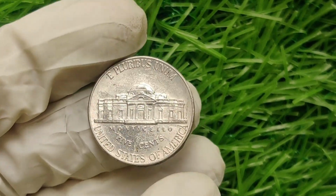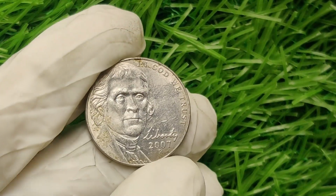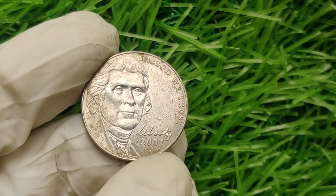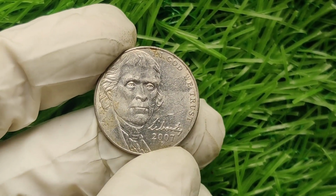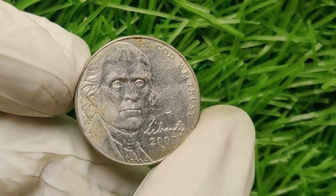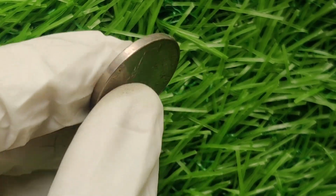Here's where it gets interesting. Among the many 2007P nickels minted, there's a particular rare version that's responsible for this coin's sky-high value. Some 2007P Jefferson nickels were struck with a major minting error. This error involves a misalignment in the die, resulting in some coins having a noticeable doubling effect, especially in the date and the word Liberty on the obverse. This type of error is known as a double die or die clash.